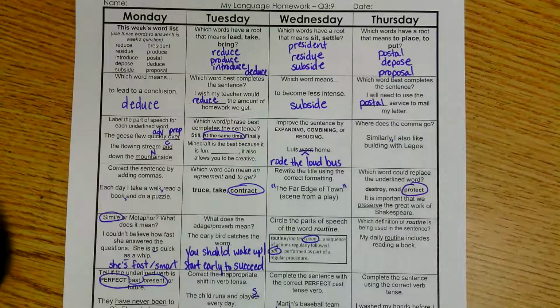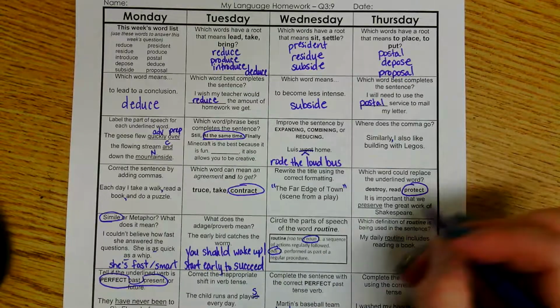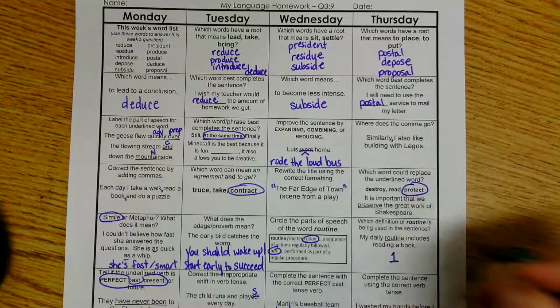Which definition of routine is being used in the sentence? My daily routine includes reading a book. I know that routine here is being used as a noun, so I'm going to look back at my definition. The first one is the only one that's a noun, a sequence of actions regularly followed. Number 1, the first definition.